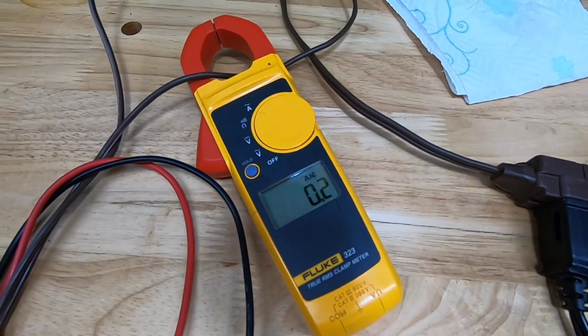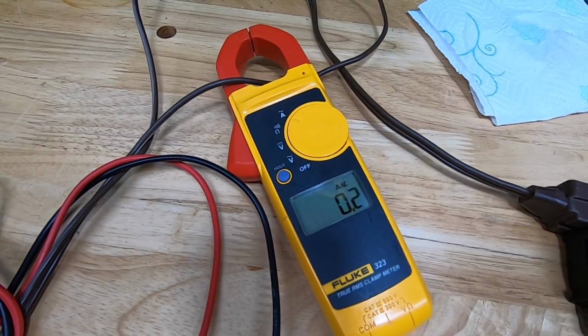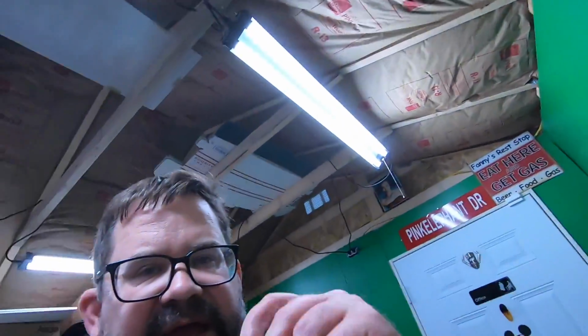So a lot of people use these. I've seen a lot of air conditioner type repair guys use them. A lot of people use them, but yeah, it's a clamp meter, and it seems to work just fine. So I'll go ahead and get that listed now.